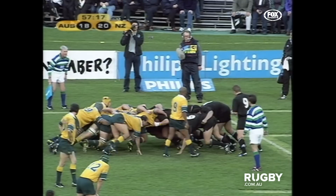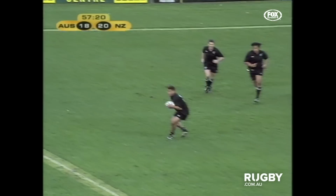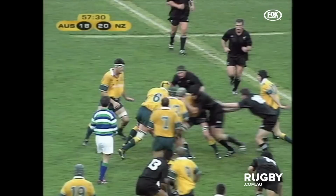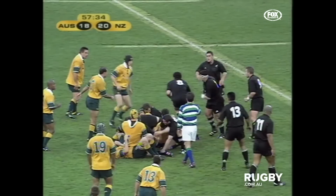You'll notice too that Taine Randell is on the open side with Kronfeld not there. Here come the All Blacks again. Lomu. Umanga frees it up for Mehrtens, taking on the defence today, Andrew Mehrtens. Knocked down by the Wallabies. And in fact, it was firstly lost forward by the All Blacks.